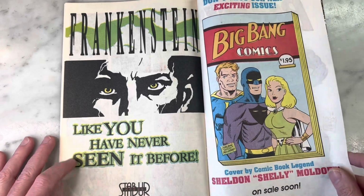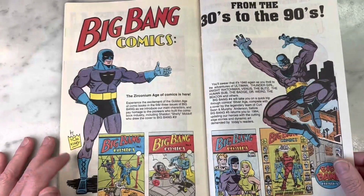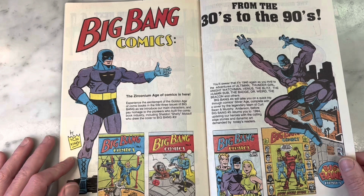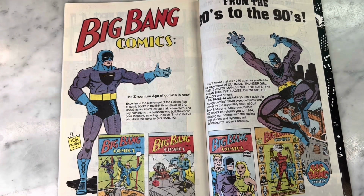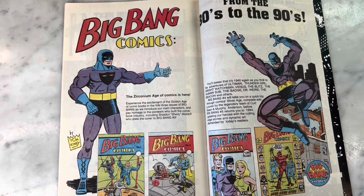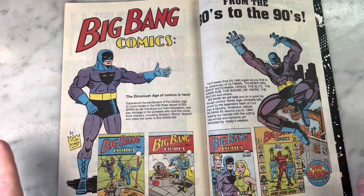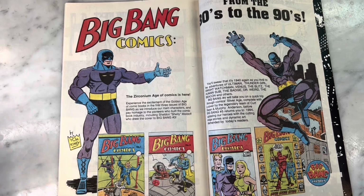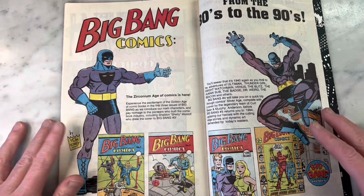Frankenstein like you've never seen before. I'm kind of interested by some of these ads. Big Bang from the 30s to the 90s. So interesting. I also love their commitment to the whole retro fantasy. Gary Carlson started this in, I guess, the 80s. But they always pretend like they've been around since the 30s, which I love. And then these little articles and things like that. It would be a little confusing, and I feel that's also kind of the magic. If I were a new reader coming into this, I'd be like, what the hell? How has Big Bang Comics been around since the 30s and I didn't know about it? But I think that's so awesome.